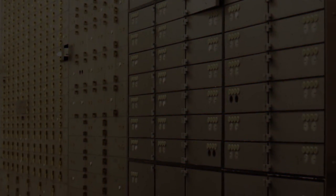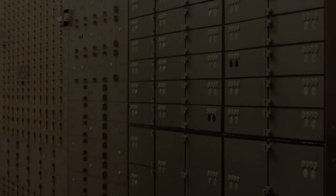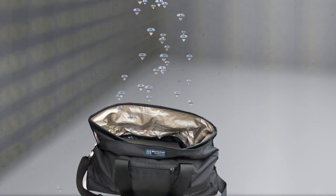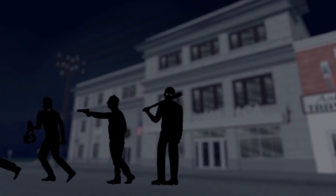Getting into the safety deposit boxes was as easy as using a hand crank drill to break the locks. One by one, they flicked flashlights on just long enough to find the keyholes, broke the deposit boxes open, and then emptied the contents into duffel bags. They were in and out without anyone knowing they were there. It was the perfect heist.